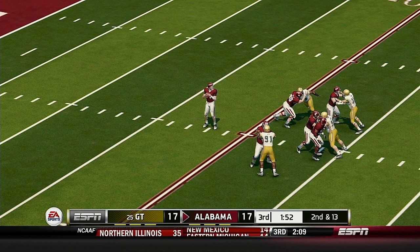From their own 26-yard line, third down. He sails it long. Oh, he had a shot at the pick, and that'll bring up a punting situation. The defense held their ground on that play. The quarterback just wasn't able to find any open receivers. Meeks is the deep man awaiting the return. And he's taken down. Nine.